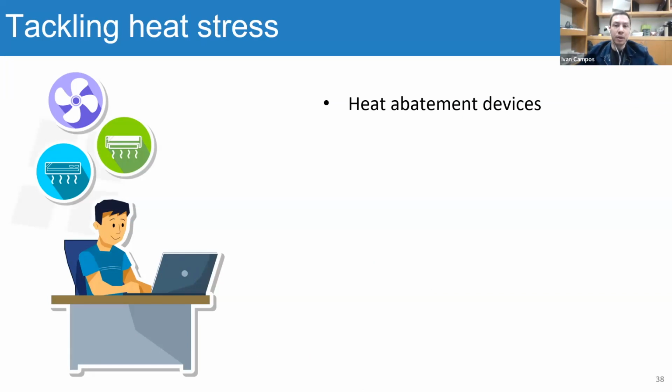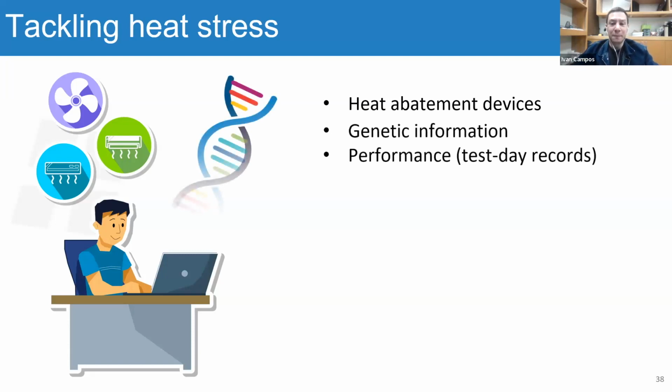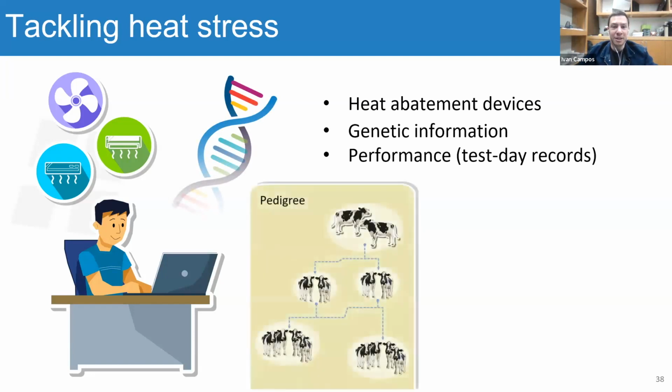But we can also work with genetics. It involves genetic information combined with performance, and those test day records are what we used. Genetic information usually comes in the form of a family relationship, and we can see a pedigree there, but also DNA, so genotyped animals. With this information combined, we can perform genetic evaluations and identify animals based on their genetic merit for production, but also for heat tolerance.